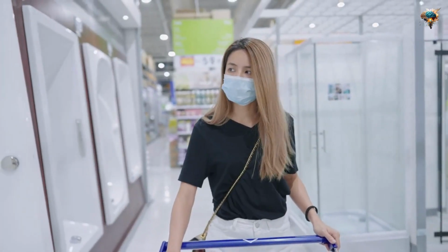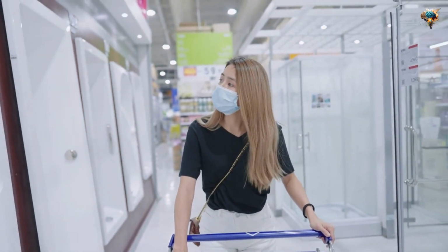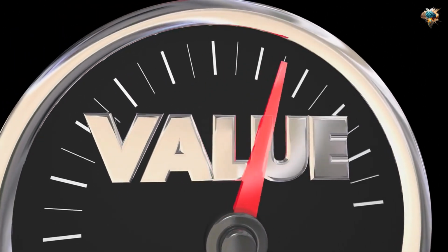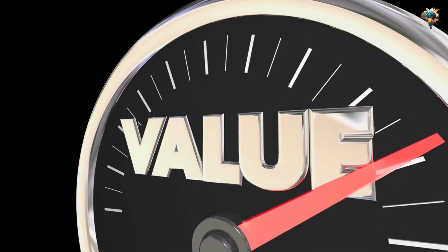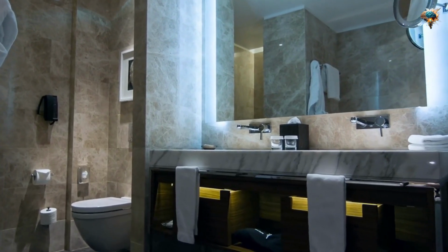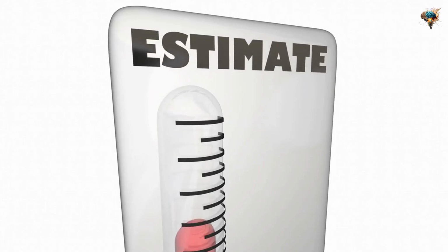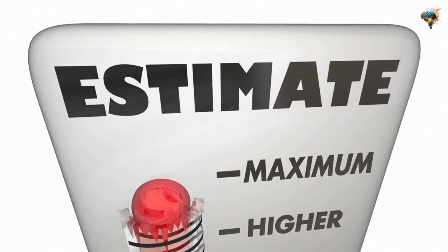Next, let's discuss bathroom upgrades. Upgrading your bathrooms is another popular project that can significantly impact your home's value. This can include updating fixtures, installing new flooring, or adding a new vanity. We'll also provide tips on budgeting for these projects and estimates on how much value they can add to your home.